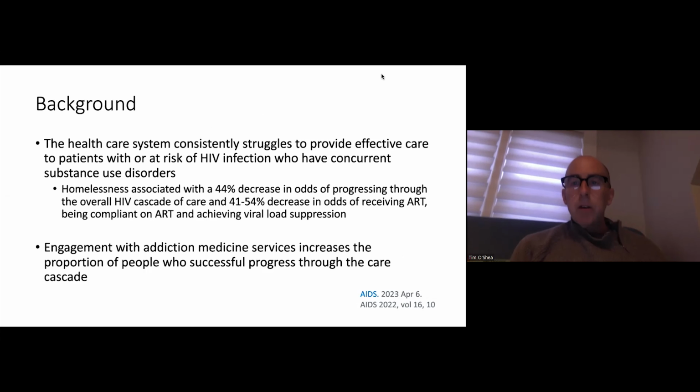All right. So in terms of background, there's lots and lots of literature that documents the fact that the healthcare system lags behind in its ability to care for people who are at risk of HIV infection or those who have established HIV infection, who have concurrent substance use disorders. And the failure of the healthcare system is compounded when there are concurrent issues of homelessness or issues of mental health disorders.